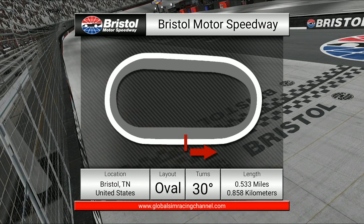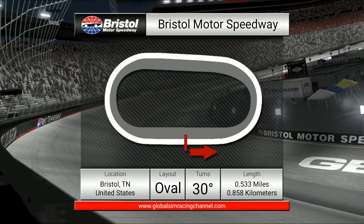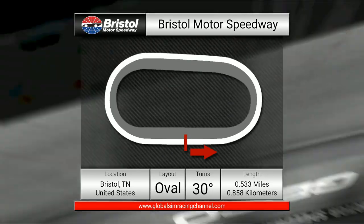Yeah, this is definitely one of people's favorite tracks. Obviously, a lot of banking here, very, very fast half-mile track. As you say, I think it could throw up some interesting racing tonight, especially for Austin Edwards. Obviously, last week we saw it was a little bit of a disadvantage to be starting the race on the bottom lane. I think we might have the same thing again tonight. It's very top lane dominated track, and I think we'll actually see a similar style of racing that we saw at Irwindale, just a lot faster.